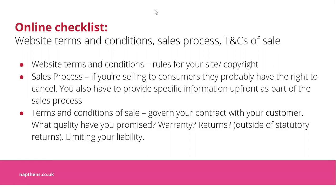Yeah. And of course, the other thing about trading online, if your customers are consumers, is that very different to selling in a shop, they have the right to cancel. Now, there are some exclusions to this, but if you're selling something like clothes or TVs or furniture, whatever it is, more than likely your customers have got the right to change their mind just because they feel like it. Now, if those goods have already been dispatched, then they will be able to return them to you. You don't have to pay for the delivery cost back, but you do have to make sure that people are given some information up front about that right and about what happens.